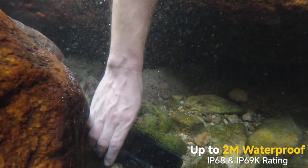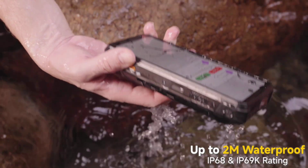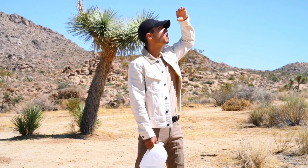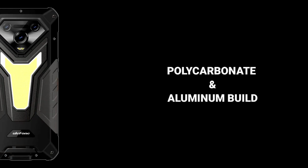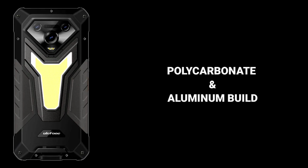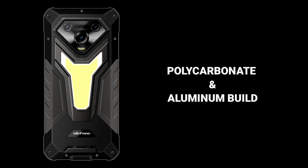The Armor 34 Pro could also survive in extreme temperatures. We are talking about temperatures ranging from minus 30 degrees Celsius to 55 degrees Celsius. It could also survive vibrations, shocks, humidity, and more. The PC, which is polycarbonate plus aluminum material construction, contributes heavily to this, providing a robust outer shell that absorbs impacts and protects internal components.